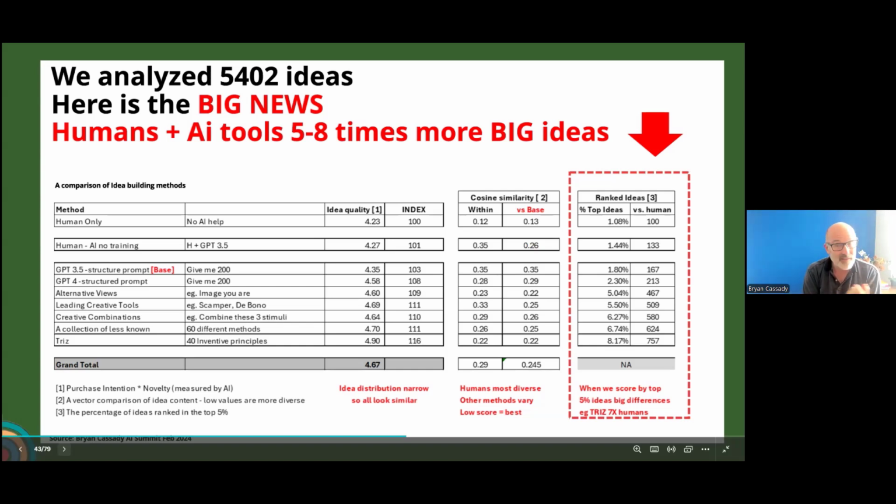By the way, a clear challenge is not the easiest thing in the world, and it's something we do wrong consistently. They got about twice as good. And when you gave them the clever tools or the clever things, the numbers went from 5 times to 8 times better. Now, I want to make something really clear. What we're talking about here is not the number of ideas generated, but the hit rate. So the percentage of ideas generated which are top ideas.